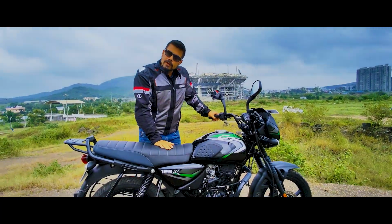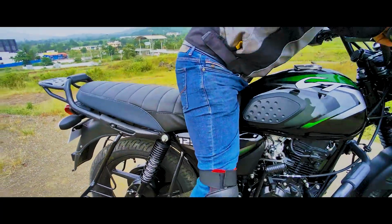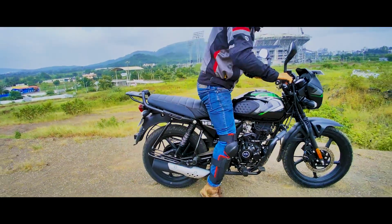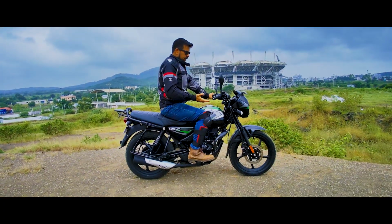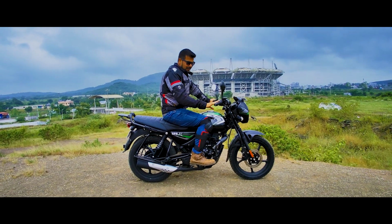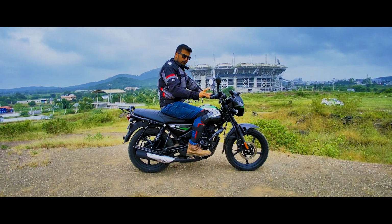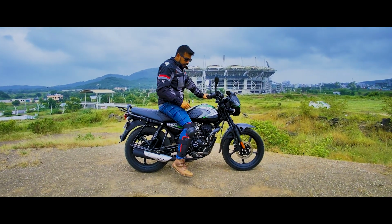The seat is very comfortable. The seating position is upright. You put your feet slightly in the forward position, and the handlebar is reasonably upright. So for those who are looking for a commuterish stance, this should not be a problem. The bar end weights do their bit in cutting the vibrations, but I'll come to performance in a little bit.